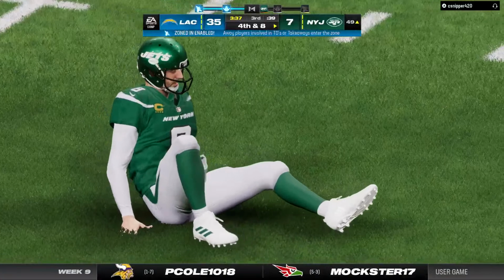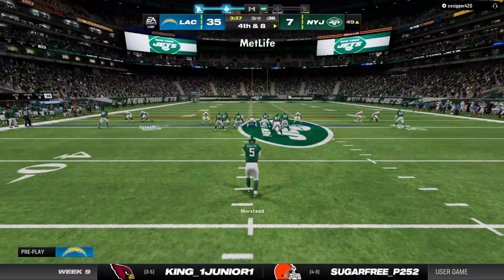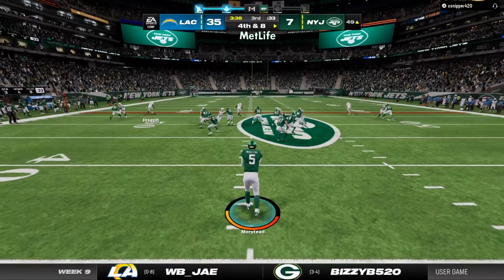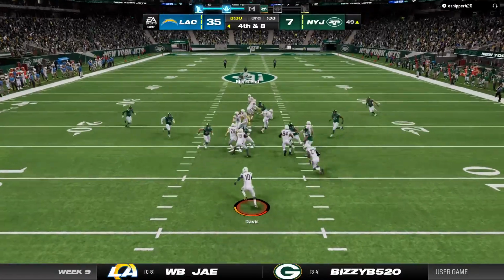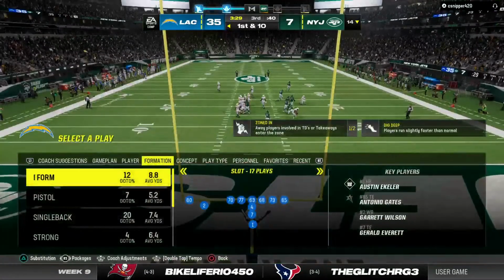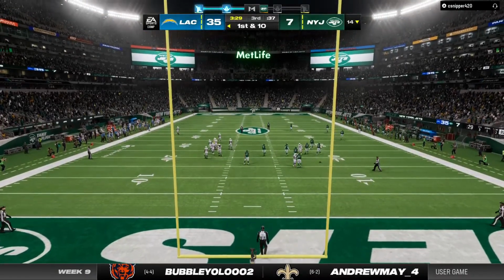Now a third down throw, but it misses the target, incomplete. And there's another stop. One of the league's best defenses is certainly bringing it again this week. Here's Thomas Morstead now as he's on to punt for New York. He'll return it from the 6. It'll be a 40-yard punt, 8 on the return. And the Chargers will be backed up deep to begin their drive as they take over 1st and 10.